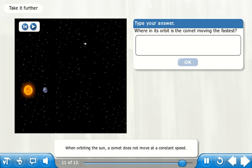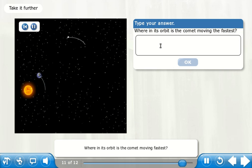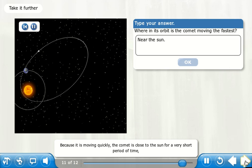When orbiting the Sun, a comet does not move at a constant speed. Where in its orbit is the comet moving the fastest? Click the Run button and observe the comet. Where in its orbit is the comet moving fastest? Type your answer and click OK. The comet moves fastest when it is closest to the Sun. Because it is moving quickly, the comet is close to the Sun for a very short period of time, and it glows for a very short period of time relative to the time of one complete period.